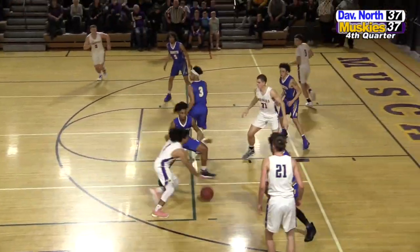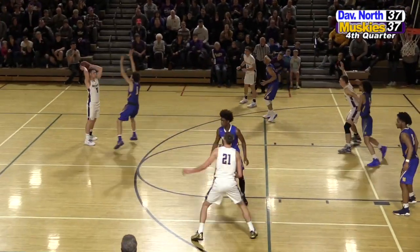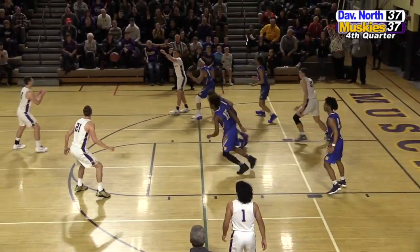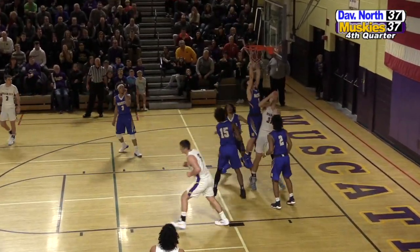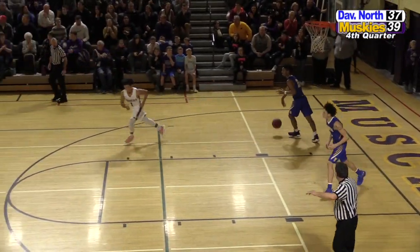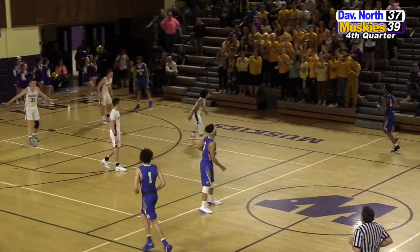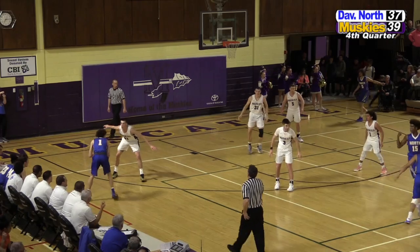Back to Melendez. He'll drive. Skip pass. Deflected. Gets it to Hutton. Over to Falk. Falk goes to the rim. Up and good. Good drive. Good drive for Falk. That puts him into double figures. That's 11 for Jackson. I think it's his second straight double-figure game. And that's important for the Muskies' success.